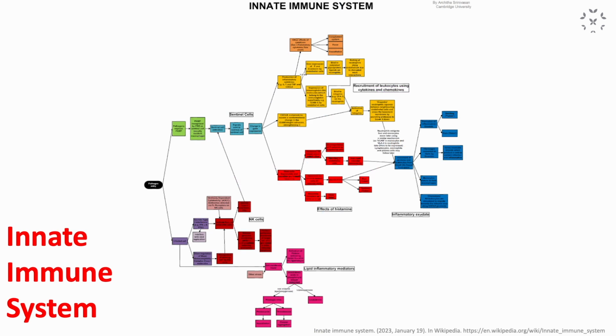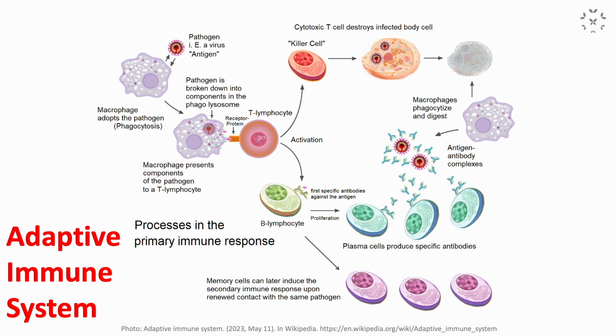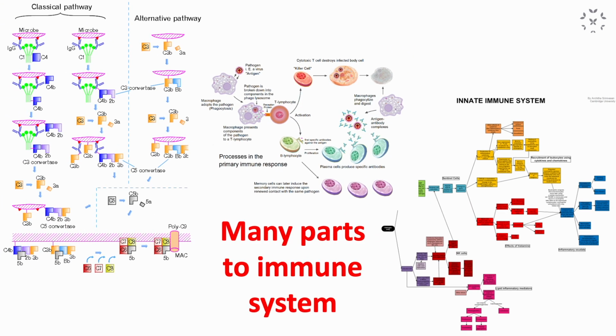There's another part of the immune system called the innate immune system. Look at all these players on the slide of the innate immune system, and all of these are very important, and many of these are very abnormal in our lupus patients. And then there's the adaptive immune system. This is where the B cells and those T cells are that I was talking about earlier. That also is very abnormal in lupus patients as well. And then look at all of this combined together: the complements, the innate immune system, the adaptive immune system. I show this slide just to impress upon you how complicated the immune system is.